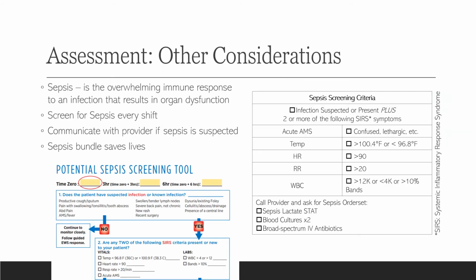When assessing your patient's condition, it is important to screen for other risks. Sepsis happens to be a common pathway for many diseases and could be community-acquired or hospital-acquired, and we must always include it in our differentials. On your unit, you will find a sepsis screening tool. This tool is used by nursing to evaluate patients who meet criteria for severe sepsis and require a sepsis workup.